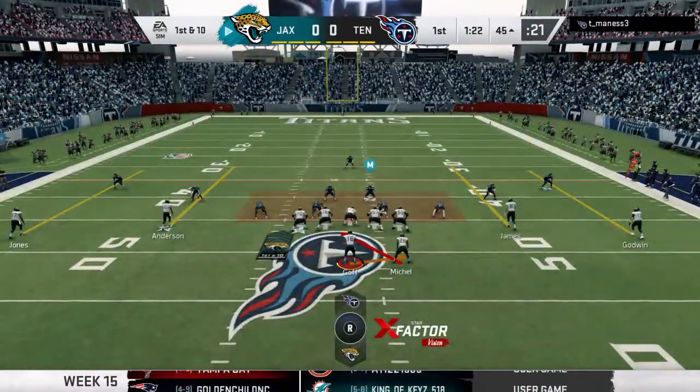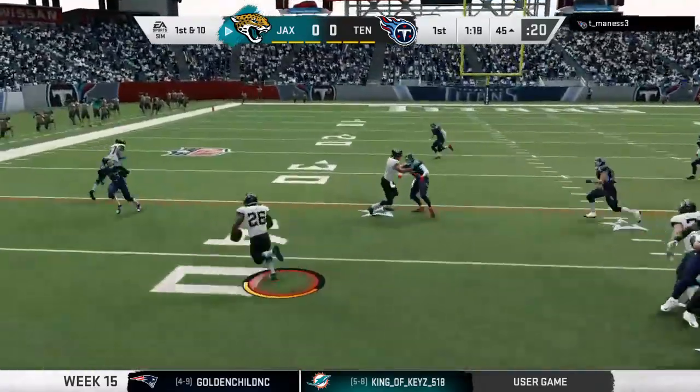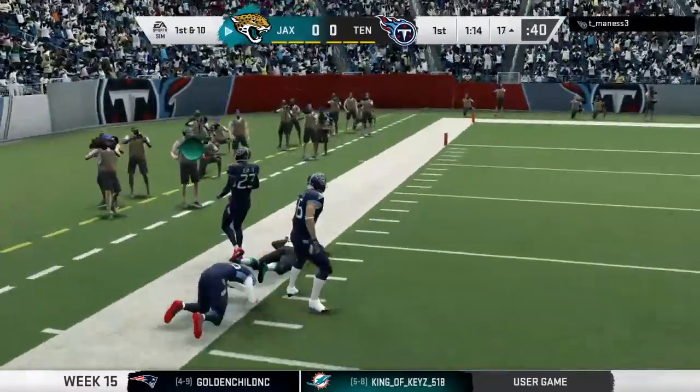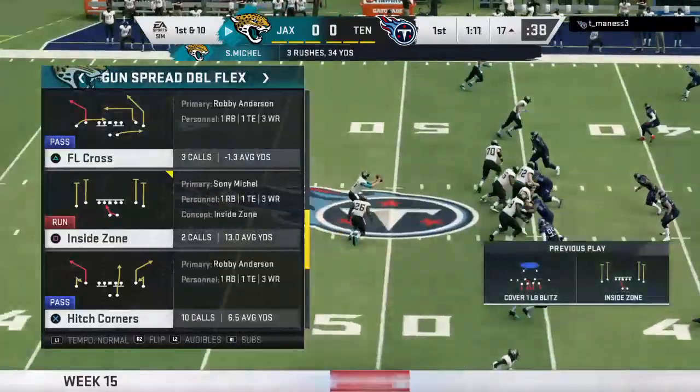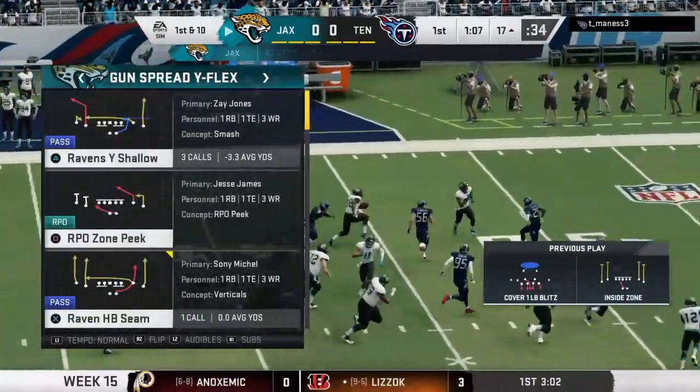So operating from Tennessee territory now. Here's 1st and 10 at the 45-yard line. He's got the first down here inside the 30, and all the way down to the 17-yard line. That one 28 yards on the ground.